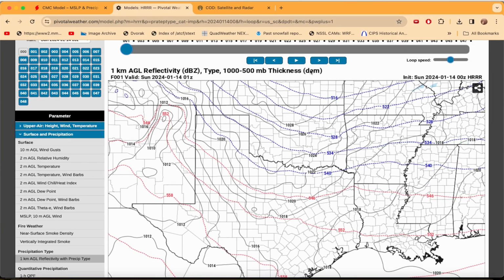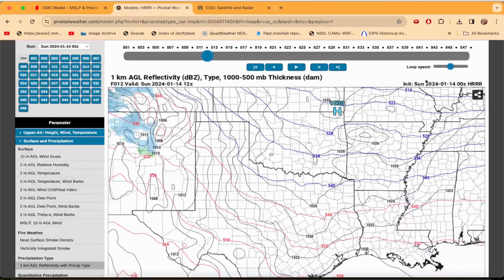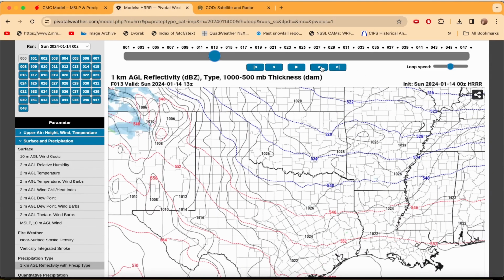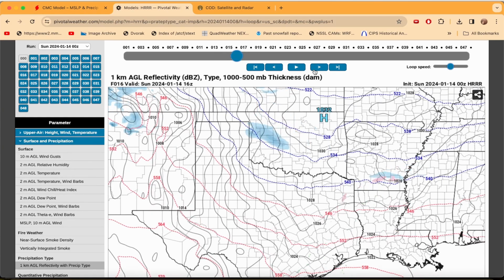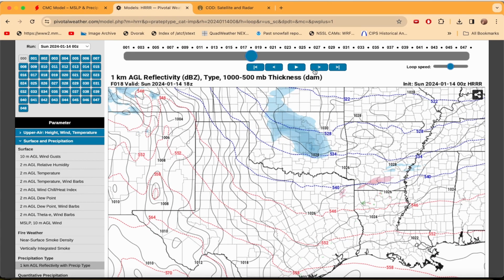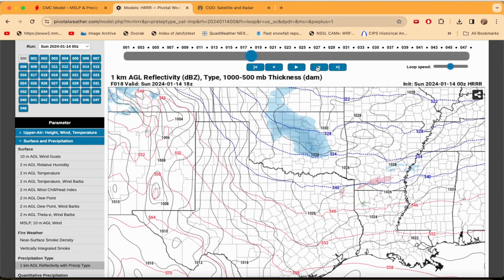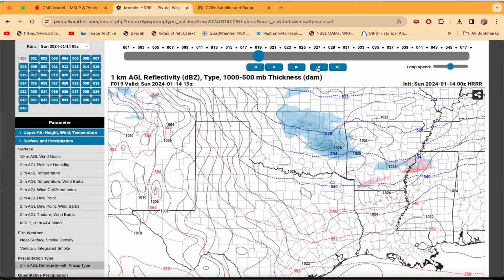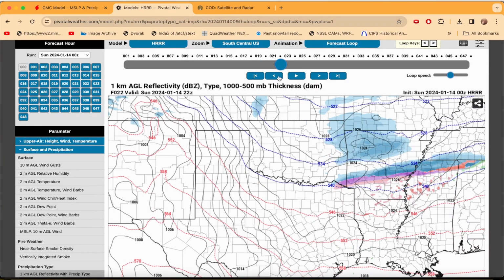Now, this system is progged to come in as per most model runs, and here I'm going to show you the 0Z HRRR, which is the rapid refresh model. It's probably our best model to look at in this range. We've got this first wave with an initial impulse in the jet, which might bring some light snows to Oklahoma. Nothing too impressive. Perhaps a quick 1 to 2 inches out of this in places like Oklahoma City and Little Rock in Arkansas, as this moves eastward.